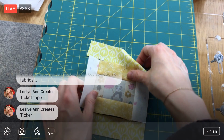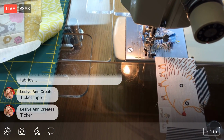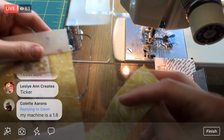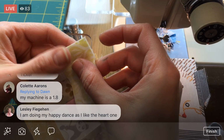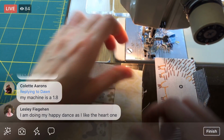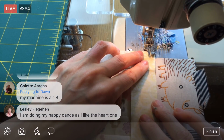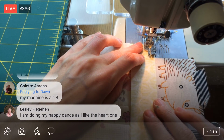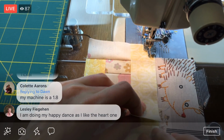So all right, here's the next one. Luckily those are cut already. We can just get going on it right away. And we'll do this, and this will be our last one for the night, I think. We'll press it and then we'll take a look at it. All right, I am gonna try and stretch this all the way.